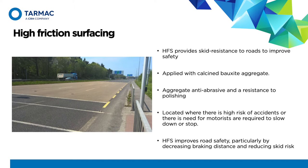The aim of high friction surface course is to provide improved road safety. The surface treatment is a combination of binder and calcined bauxite aggregate. The calcined bauxite aggregate has two key properties. It is anti-abrasive, which is a description of its irregular particles of hard material free from cutting edges, and its resistance to polishing, meaning that it maintains its high polished stone value.